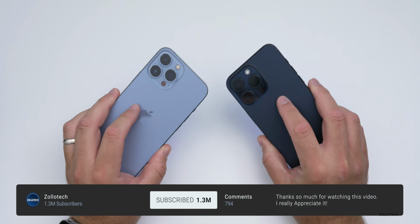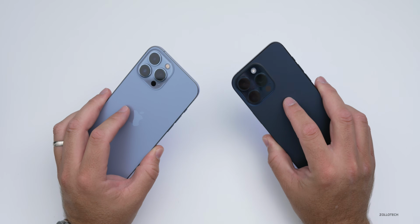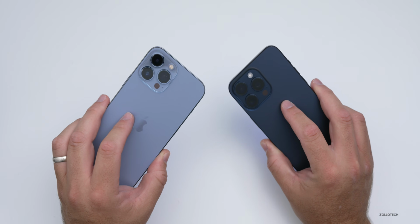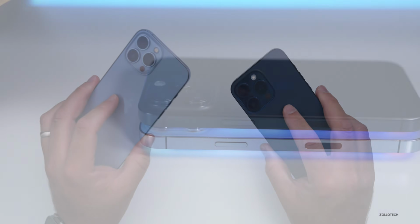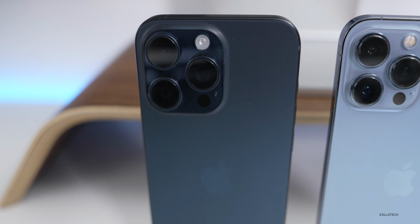The iPhone 13 Pro Max and the iPhone 15 Pro Max are both great phones and have a lot of similarities. However, I wanted to help you decide if maybe you should upgrade to the latest 15 Pro Max, or either stick with your 13 Pro Max or upgrade to it. So we'll compare everything from the overall design to the displays to the cameras and more.